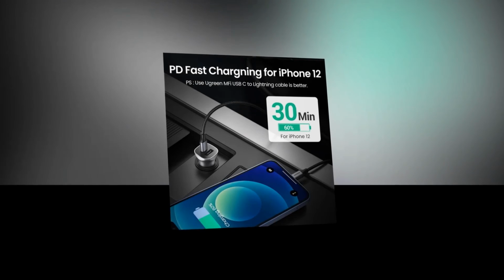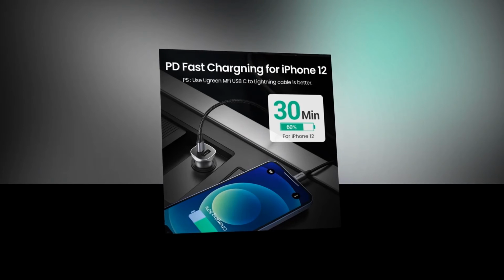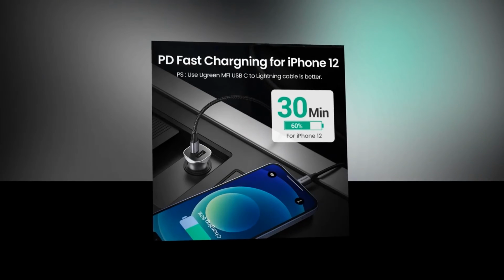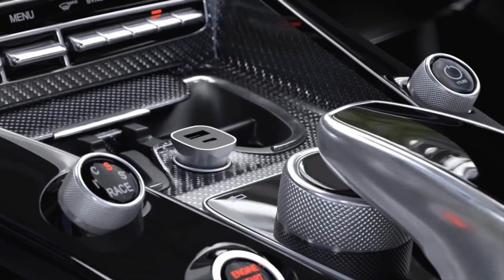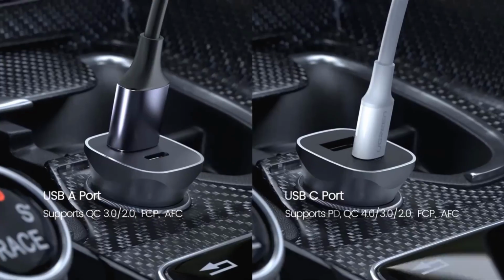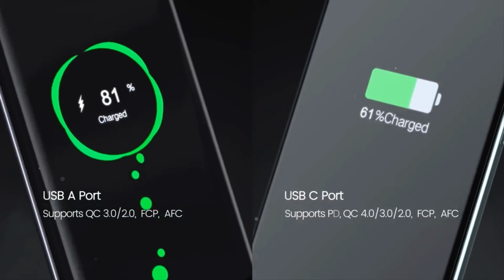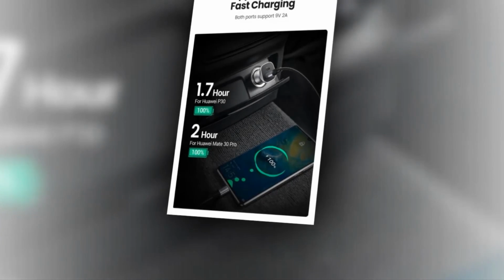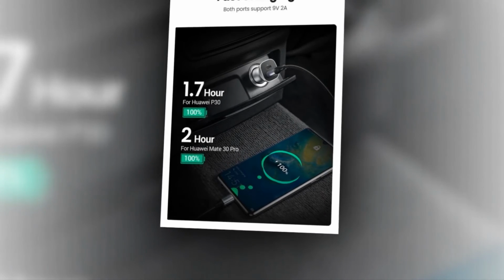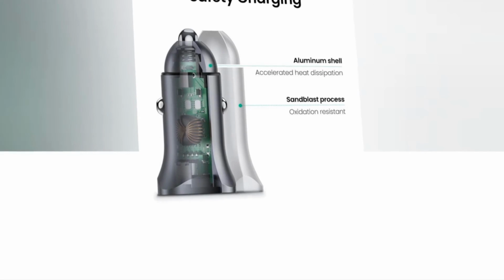It is compatible with most USB-powered devices like iPhone 13, 12, 12 mini, 12 Pro Max, and other versions. It is compatible with iPad Pro, Air, and Mini. It is also compatible with Samsung Galaxy S21, S21 Plus, S20, S20 Plus, and other Samsung S series and other Android devices. You will get a built-in power management chip.